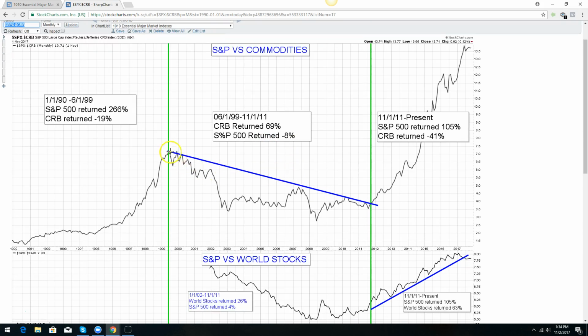Now, I drew this downtrend line, and how you want to play these relative ratios is when the downtrend line breaks, it is time to switch to the other industry. Or at least you need to pay attention. That's what I do. I just make the switch because you want to be in the stronger sector.